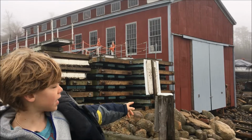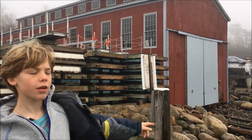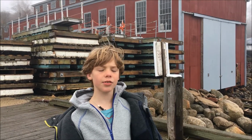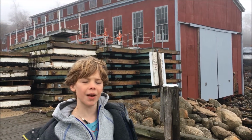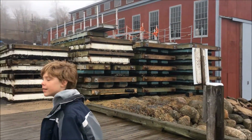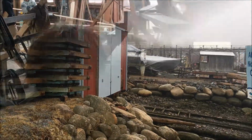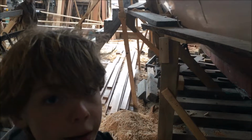And once it was finished, it was brought out and then it floated into the ocean. And now there's some smaller boats that are being built right now. So let me show you inside. Come on. Here we are inside.